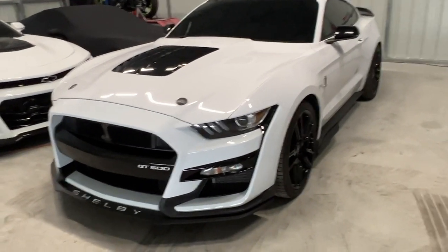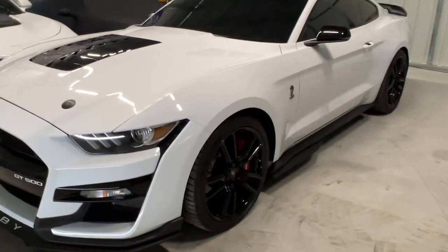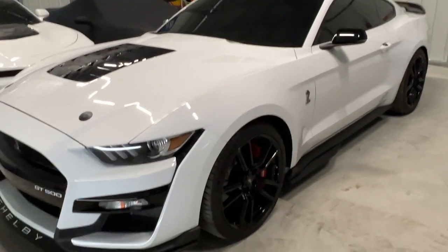I got 3 good runs. First run, I was still trying to get acclimated to the car. I couldn't really figure out the line lock and the launch control. On the second and third runs, I was also able to set up the suspension. You could really see the car squat.